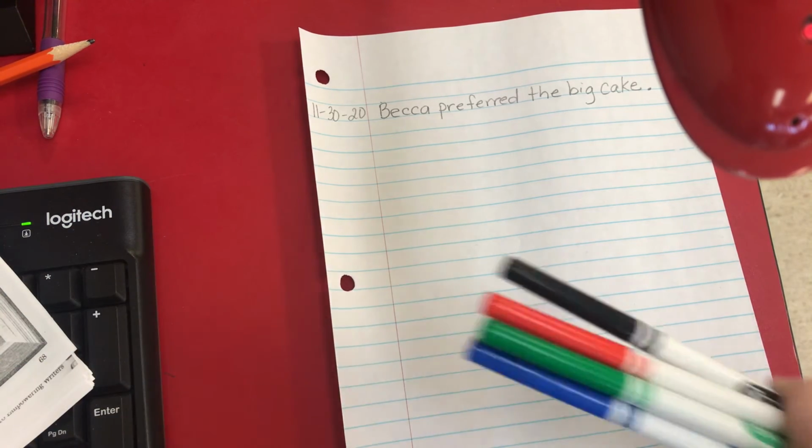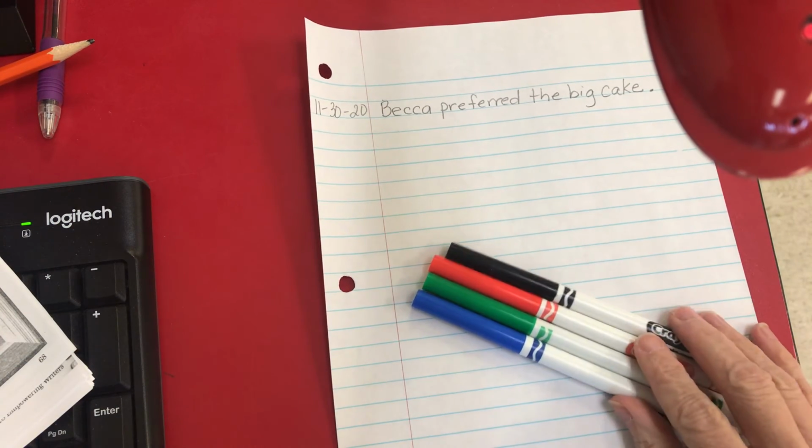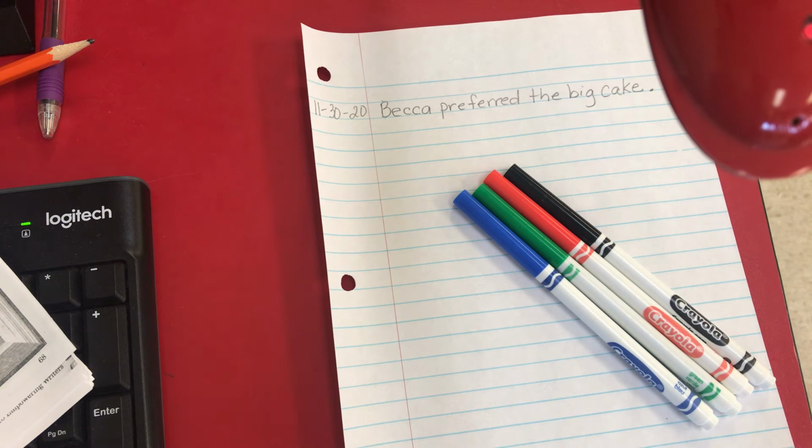Make sure you have your 4 crayons or markers ready. Do you use markers? I'm using markers, you're using crayons. So Becca preferred the big cake.